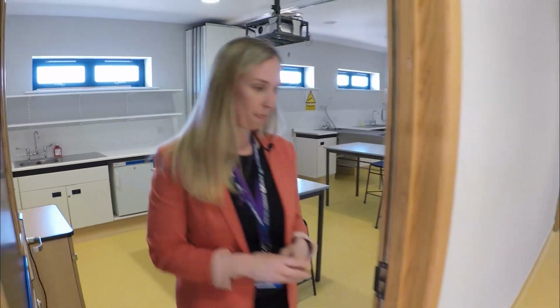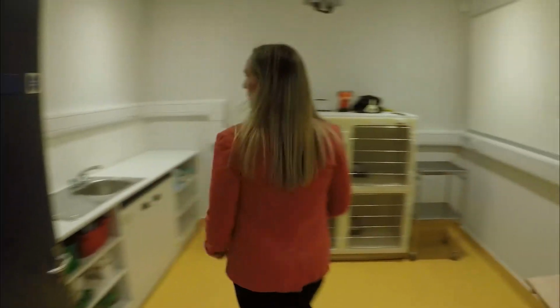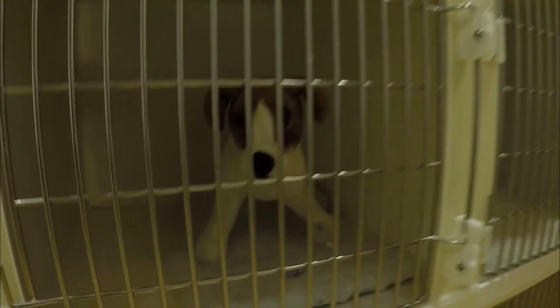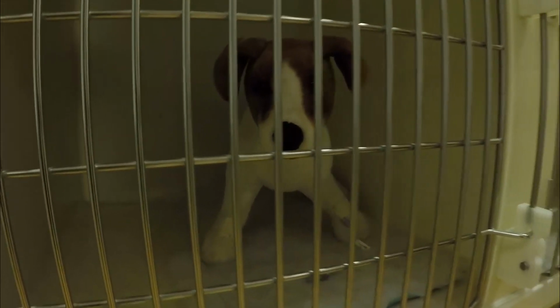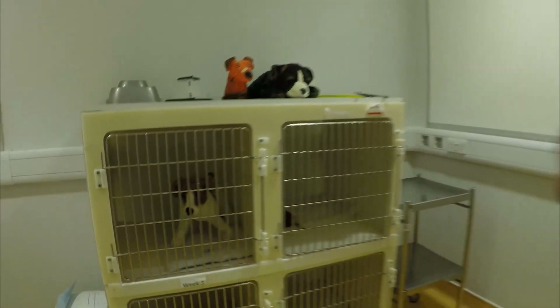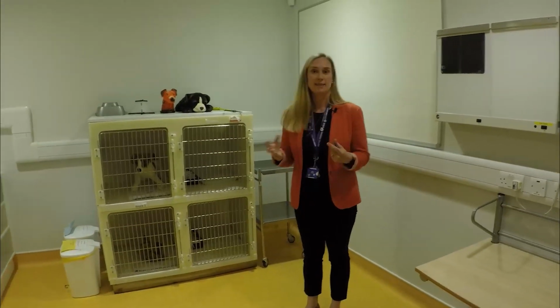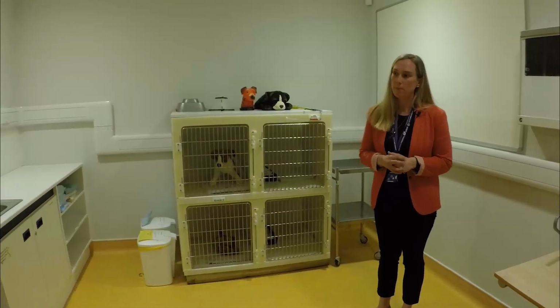So we'll just go through to the kennel area. This room is set up as a kennel area, and we've also got things like bandaging and feeding tubes, for example, that we might use in this room to undertake simulated cases in tube feeding, for example.